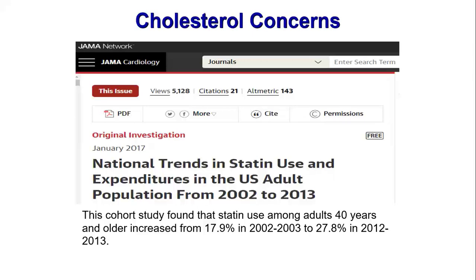There has been a substantial increase in use of statin drugs because the government has changed the guidelines for how to use them. Instead of looking just at cholesterol concerns, they now look at risk factors for heart disease. Because of that, there's been this increased use of statins in the general population. I don't know the exact percentage, but it's significant. A large number of people are using statins to control cholesterol as well as reduce their risk for heart disease.